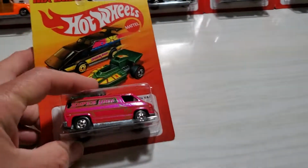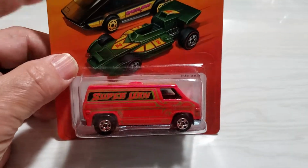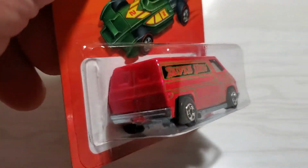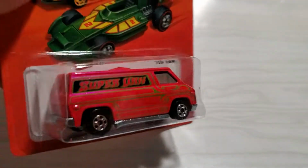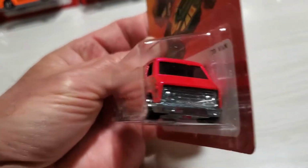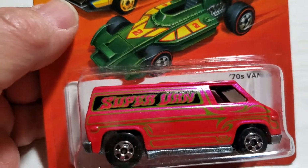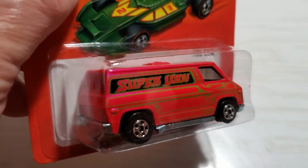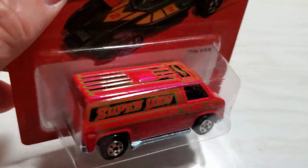And then the last one is a very cool casting. 70s van. And this is based on a Dodge van. And this casting is still being produced, which is very cool. And that is definitely a 70s era super van paint scheme, deco.